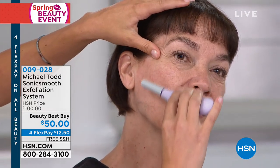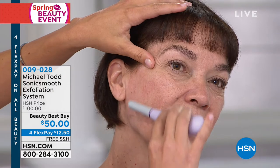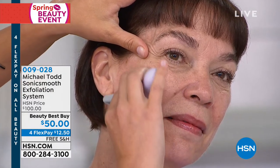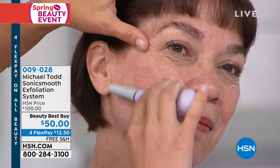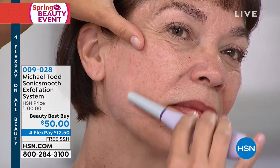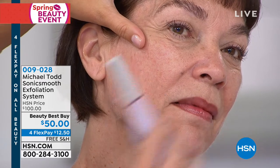Look at that, Tina. Isn't that amazing? You know when you're in the car and the sun just catches just right on your face and you get that nice view of the peach fuzz? Yes. It's on there. Wouldn't it be nice if that just wasn't there anymore? Look at this falling right off. I mean, look. Do you see any scratching? Do you see any irritation?